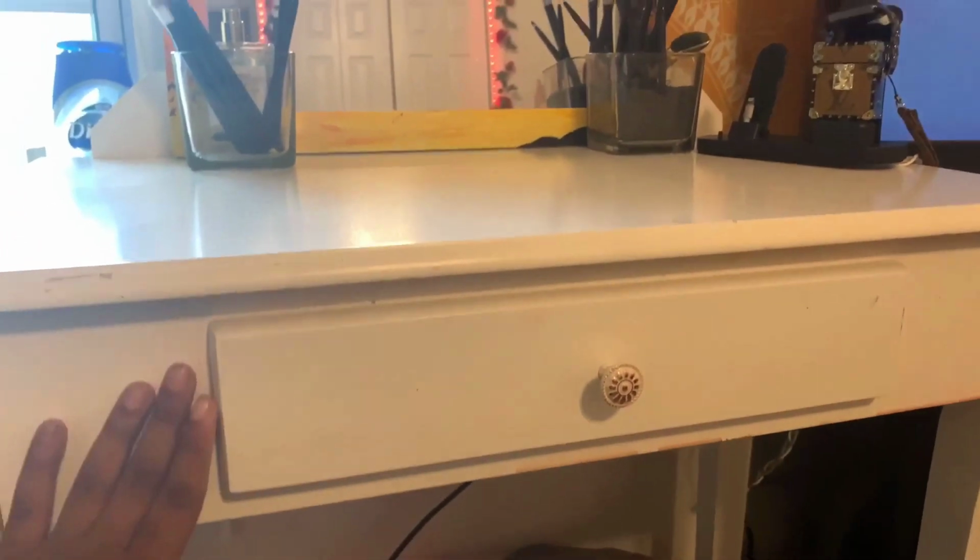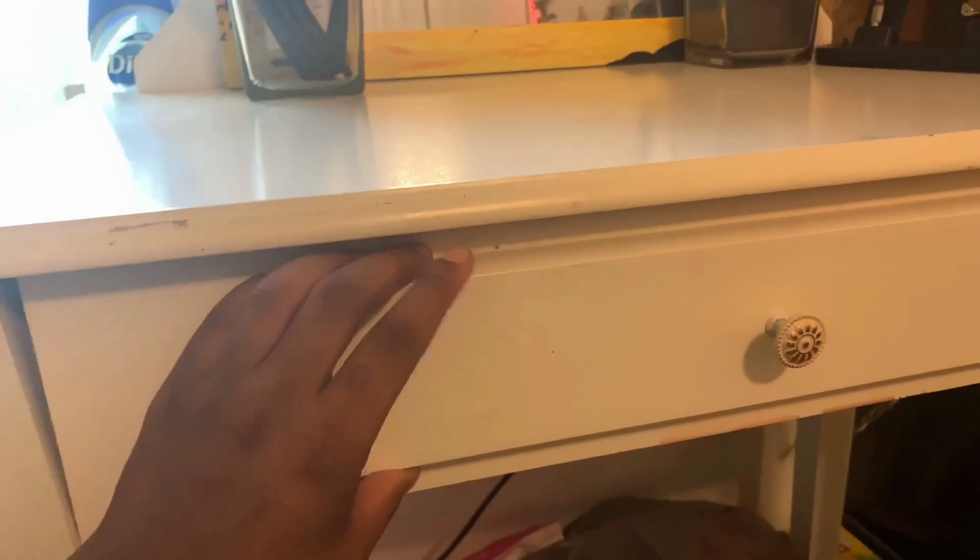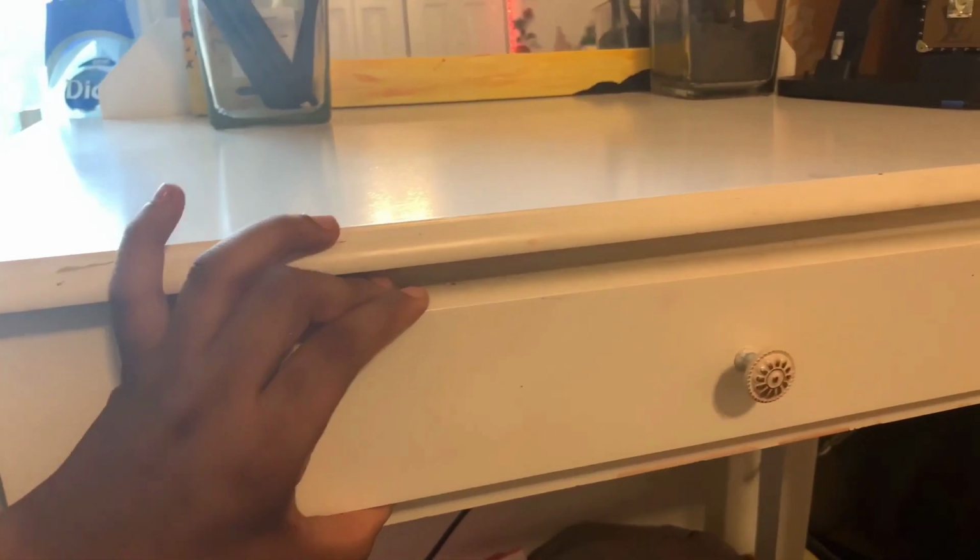This is how my vanity is looking now. There's a little bit that has paint scuffs, which I'm gonna paint that part white. But right here, this drawer, I'm gonna paint red. We are about to go outside and paint my tapestry, which I'm gonna leave a picture of right here so you can see what it looks like before.